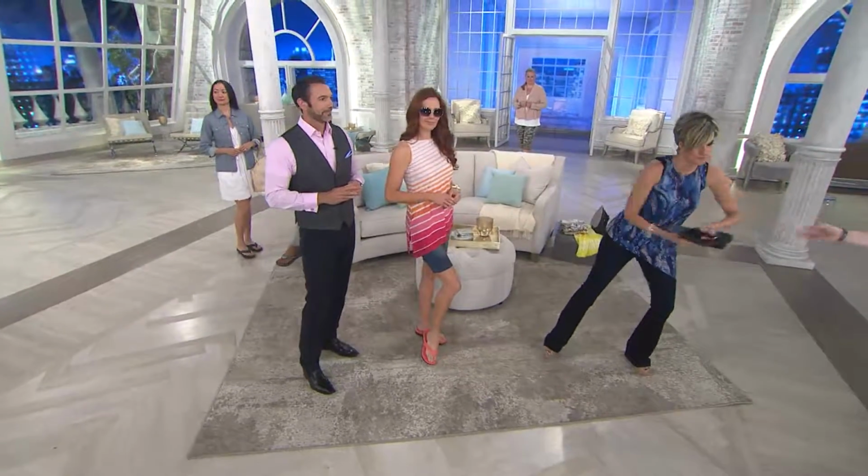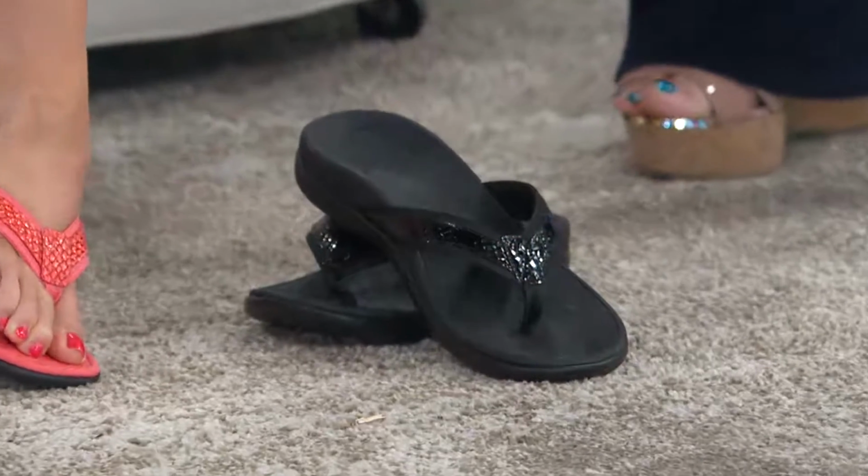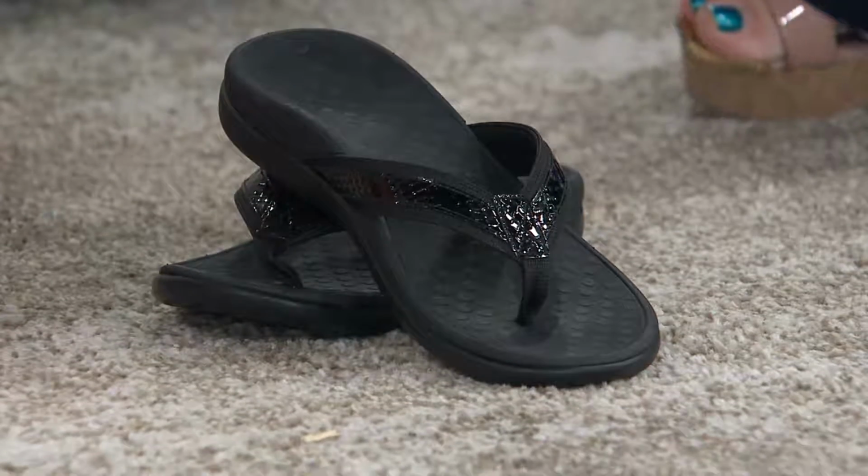Okay, the black, this is for me. Late breaking news, this is the black. So we just wanted to bring those out there so you could see that, because I think the black snake is a little special. It's very chic. Very chic. All right, so real quick, we're going to go back over here to Stacey Ann.